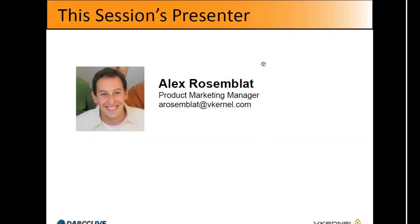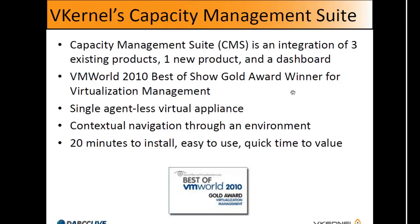I am the product marketing manager here at VKernel, and I'm going to be giving a quick demo of our capacity management suite. The capacity management suite is an integration of 3 existing products plus 1 new product, which is our inventory application and a dashboard. And we're very proud of this.